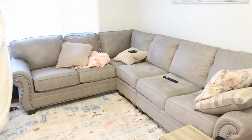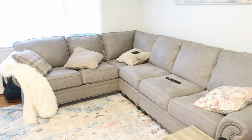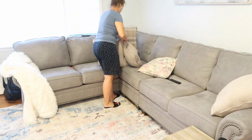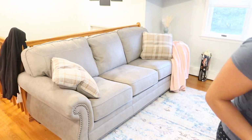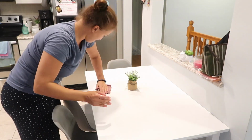My living room never gets really bad when it comes to messiness. Usually my kids like to spend their time in the playroom downstairs or in their own room. They seem to find the living room boring, so they really barely come up here. So all I do is just fix the throw pillows and we're good to go.